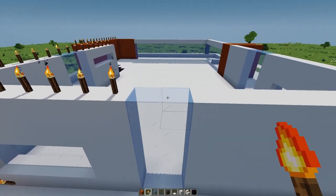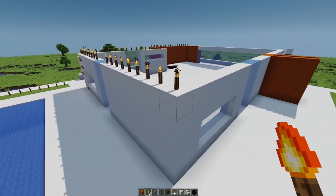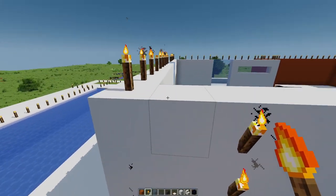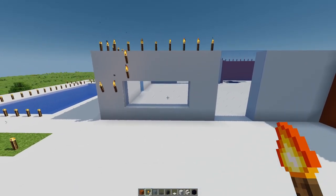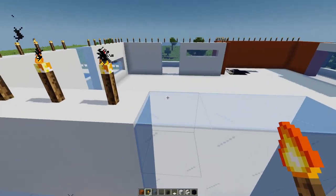Okay, then after these two glass blocks, you're going to come over one, two, three, four, five, six, seven, eight, nine to that corner. Then you're going to do a similar window right here in this wall that is going to be one, two, three, four, five, six, seven, eight, nine again. And there's that window. And of course, this is two blocks away there. Then you're going to do three more blocks right here.